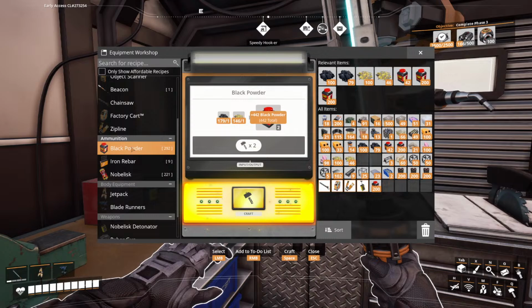All right, so we're going to make some black powder. I'm not going to use all of my sulfur in case we need it for research stuff. But I want to find out about making some of this other stuff.